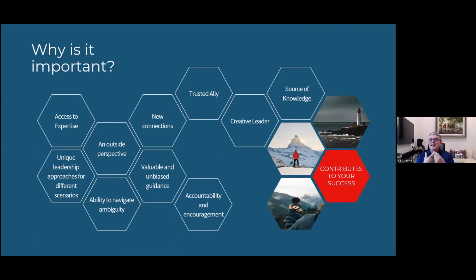Okay, getting access to people that not only have done the right things, but have done the wrong things as well. Giving you unique leadership approaches to different scenarios. Refer back to my IBM mainframe example. Okay, different approaches to do something. Outside perspective. A mentor is not involved in the organization. They don't understand the politics, don't want to understand the politics. It's outside. I see the forest, not the trees.